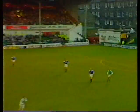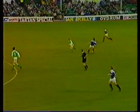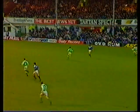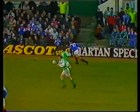The kind of situation where Ali McCoy might easily have lunged in like a forward and given away a penalty, but he stood up well. Still the pressure can remain on the Rangers defence. We are robbed very well indeed by Trevor Steven. Well, what irony there would be if Rangers could break away here and score a second. Certainly not what Hibs deserve.